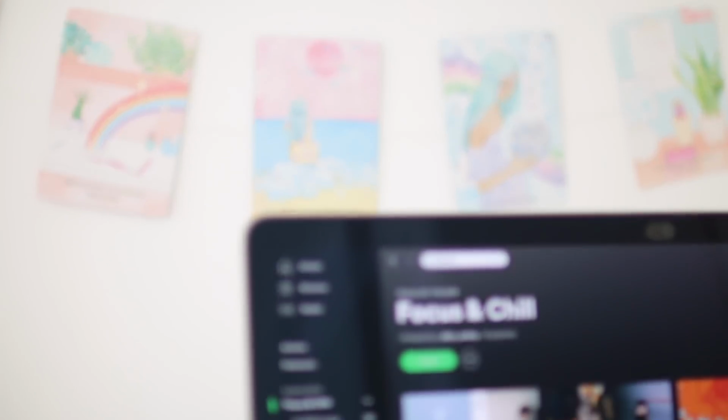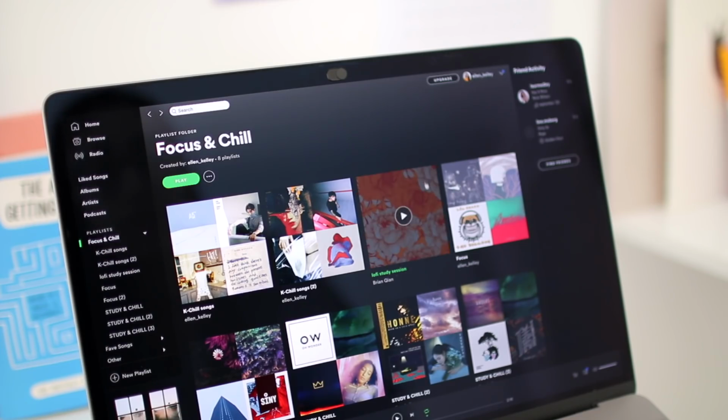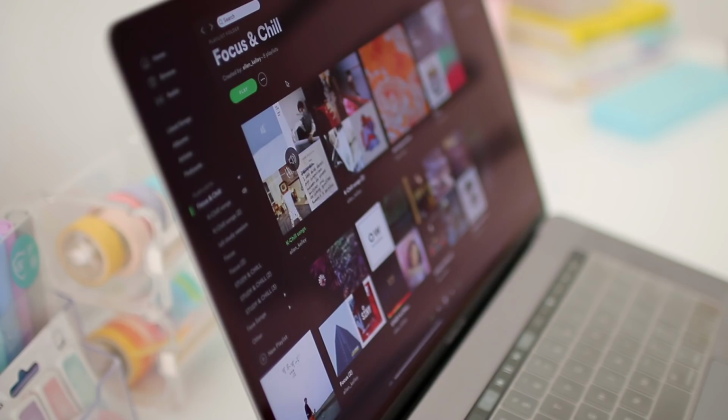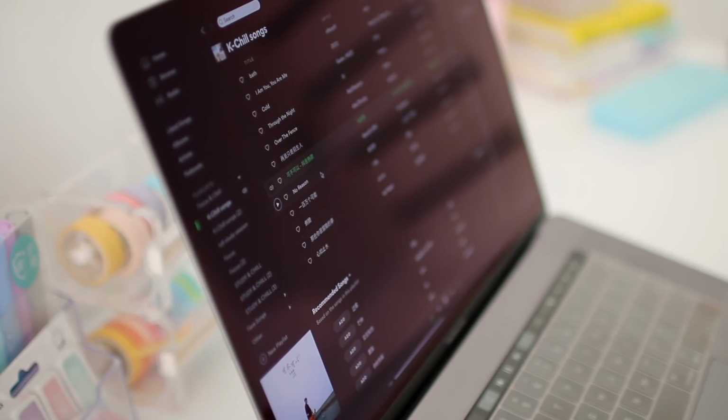So when picking or making your own study playlist, I highly recommend that you pick songs that don't have many lyrics in them. So maybe melodies or lo-fi beats are usually ideal for studying. One cool hack that I found is that I make a playlist where the songs are in another foreign language that I don't speak.